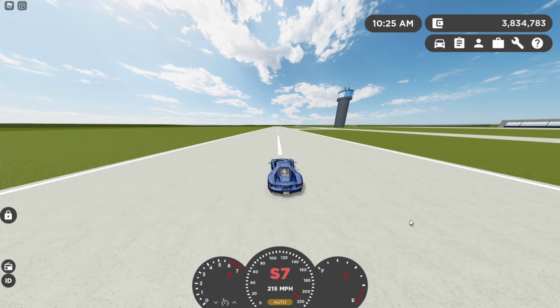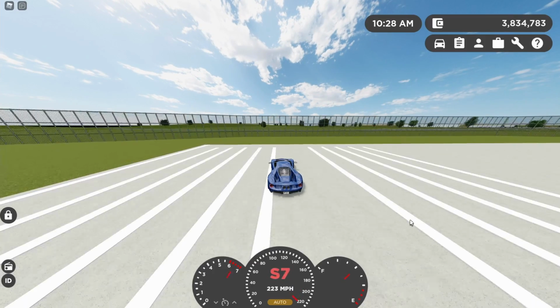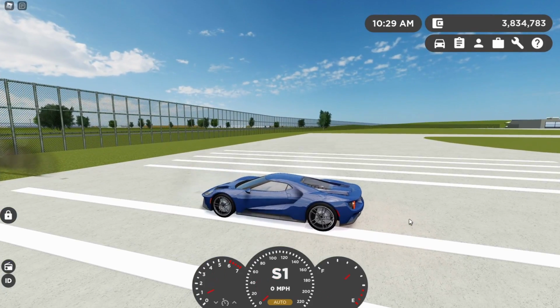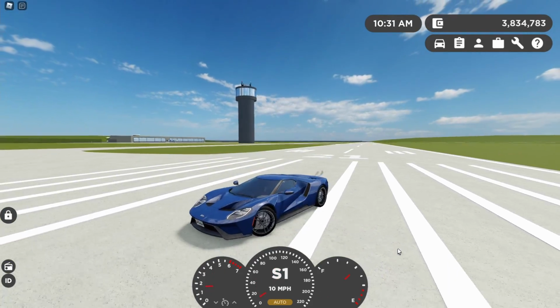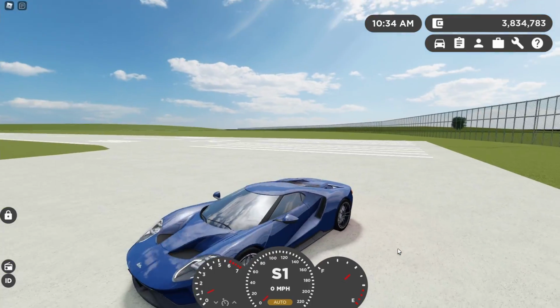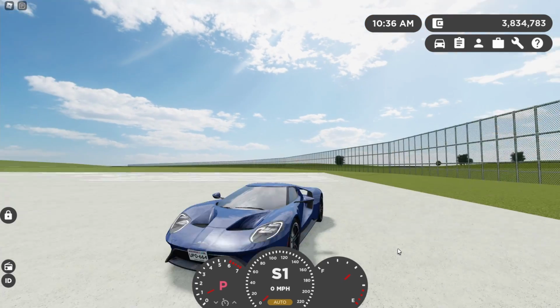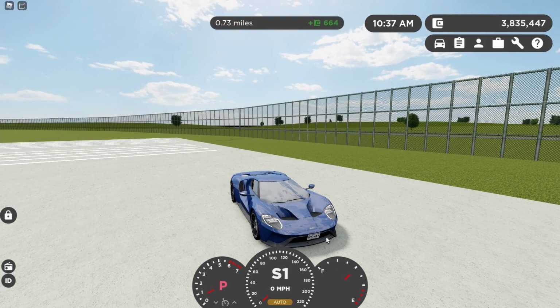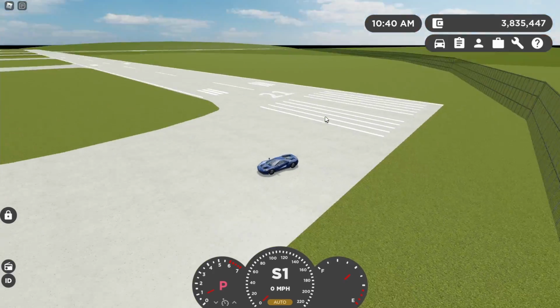Looks like I got a top speed of 218, 19, 20, 21. Okay, so I got to a top speed of 223, I think, right there. It could probably go even quicker, but my goodness, that was absolutely just blisteringly fast. It was just absolutely so quick. I didn't even get a chance to see what that speed is in kilometers per hour, but really quick.